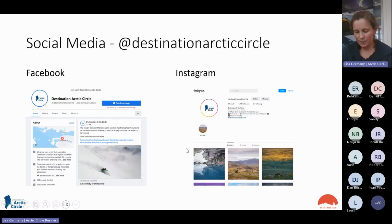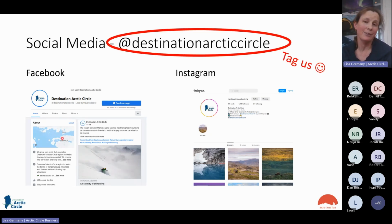We have two social media sites for Destination Arctic Circle, one on Facebook and one on Instagram. So this is not specific to the Arctic Circle Trail, but it is for the region. And although we're kind of taking a little bit of a break from regular posting, we do still post stories. And what we'd ask is that if you're adding stories or posts or anything from your Arctic Circle Trail hike, then tag us with @Destination Arctic Circle, and we will happily reshare as stories. That would be awesome.